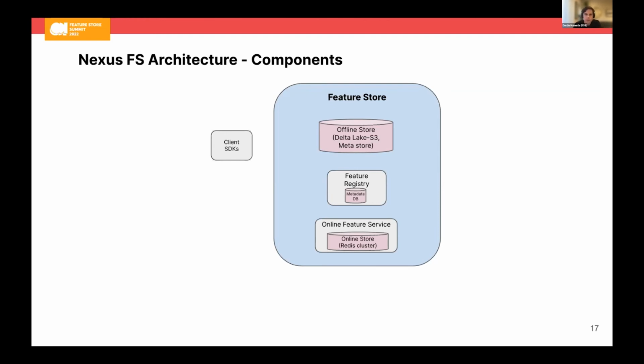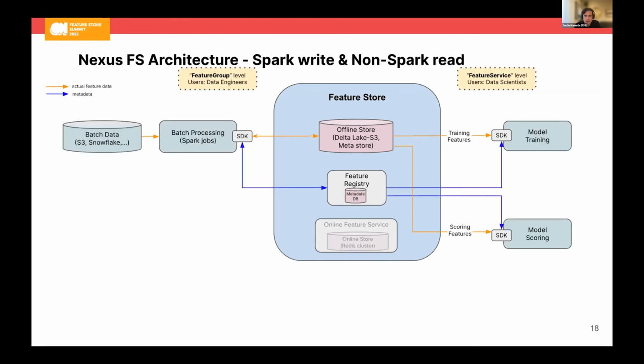I mentioned there are many different options for how data can flow through this system for different use cases, but picking one of them and showing some pseudo code to make things more tangible. Let's look at how our system operates when we're writing data in Spark and we're reading it in a non-Spark environment.